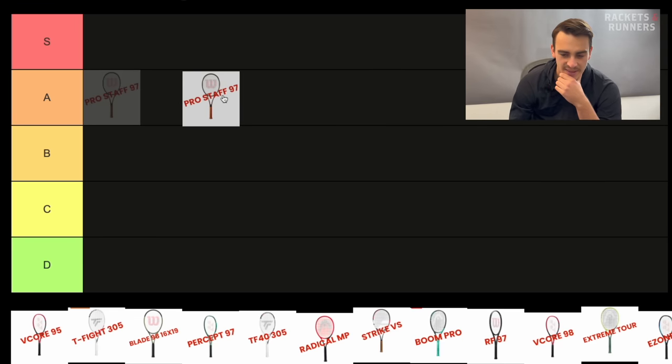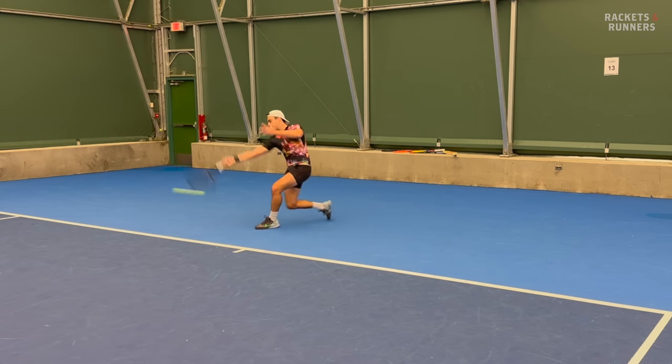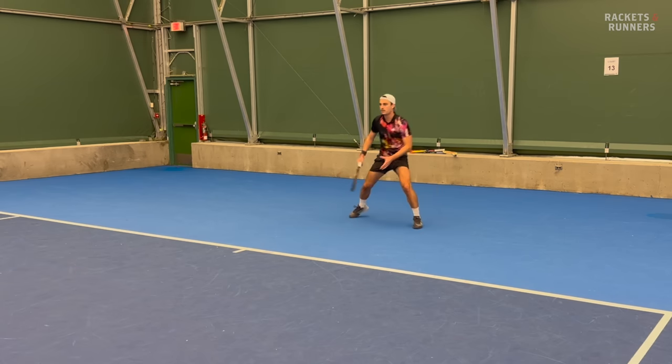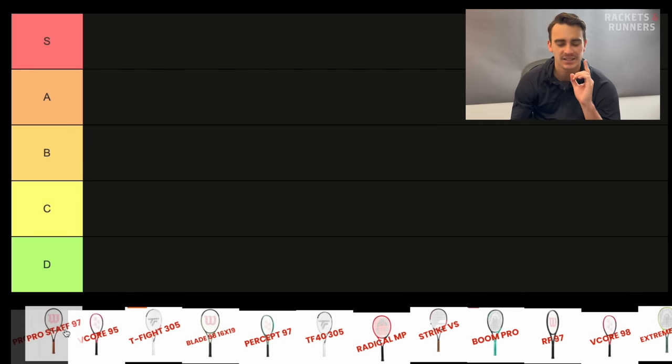And there's a couple reasons for that. The main one being they softened it up a little bit. The whole paradigm bending thing made the throat super flexible, which definitely made the racket feel more flexy than the previous one. And I just didn't have that same sharp crispness as I did with the previous one. That being said, it's still a very, very clean feeling frame.